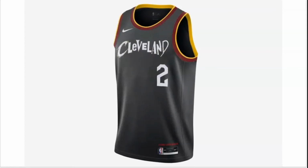So now we have the Cleveland Cavaliers, and I think this is probably one of the first ones that I'm just not really a fan of, because it runs into the same problem as the Trail Blazers one, it's just plain along the front, except they don't have the striping on the sides to give it a little more pop, and I'm not a huge fan of the lettering.